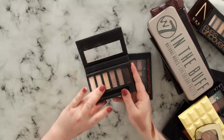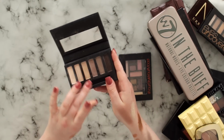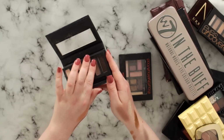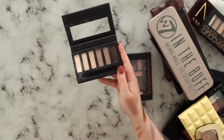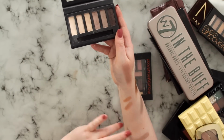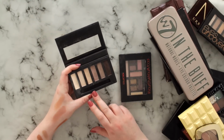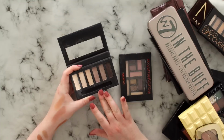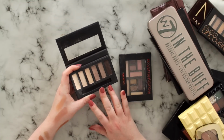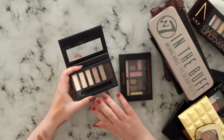The formula is really nice. I've actually used this in a drugstore makeup tutorial before. I think it was in my drugstore makeup starter kit video, and I absolutely love the shades. They're really nice, they're really easy to blend, and I put this in my drugstore makeup starter kit video because I think this is perfect for beginners. There's nothing too scary in here. You can make some really nice natural looks with this.